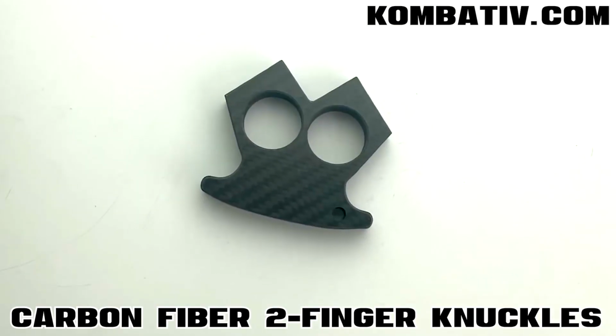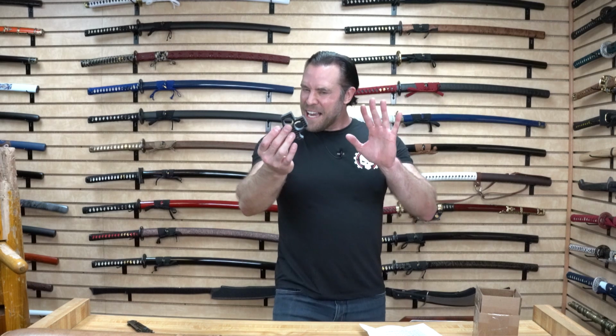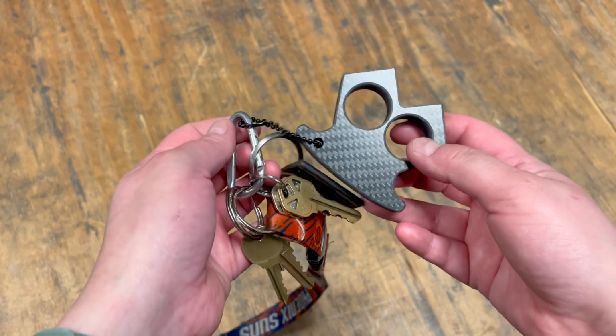Okay, so this guy is a little bit different. You can see it's much smaller. The thing I like the most about it is because it's so small and because it's got this little keychain or lanyard hole there, we can hook it to our key ring and then it'll fit nicely in our pocket. But let's take a closer look at this.